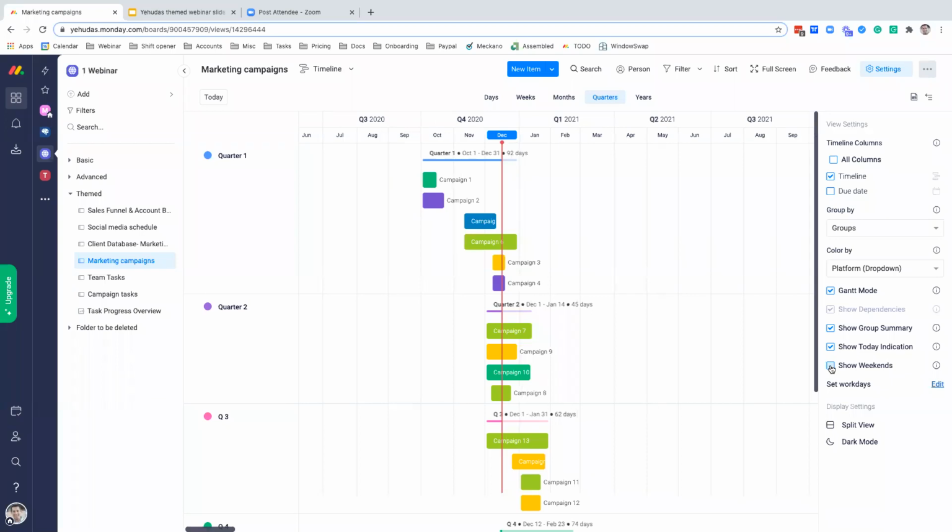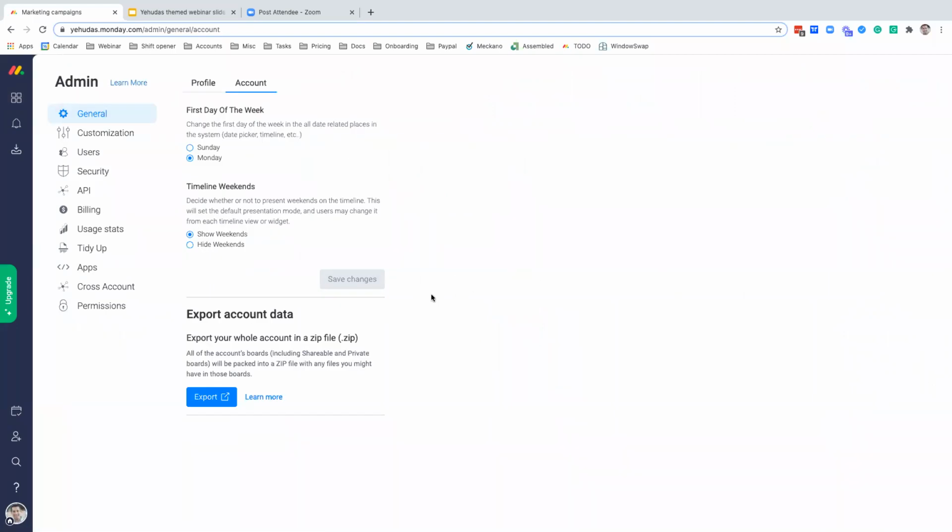What's also great about this new addition is that the UI change only affects your timeline on the view level. However, from the account settings, the admin can also select this to be the default setting across the entire account. There's a link here that the admin could actually access directly. So the admin can also choose from there what is considered weekdays for your team. And they can also adjust the first day of the week and the option to include, on an account basis at least, what is considered as weekends. Great, so let's go back to my board.